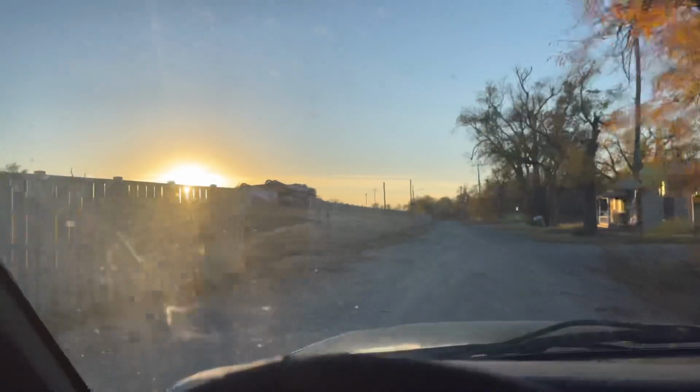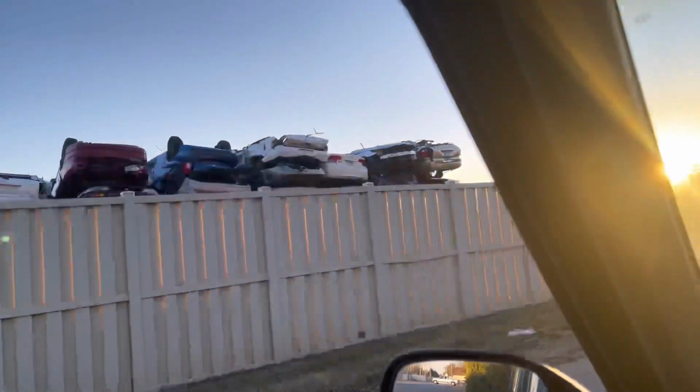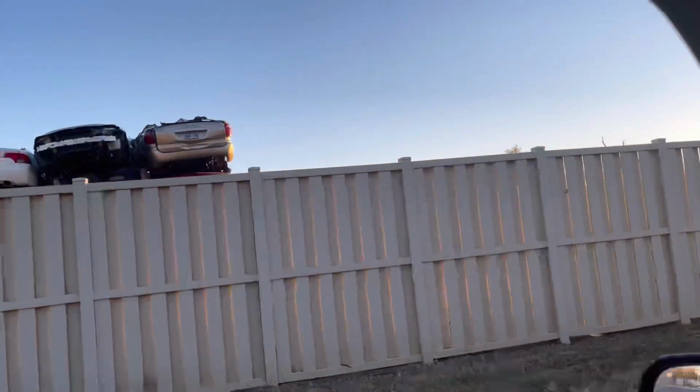Of course, that sun's right there. There it goes. But our cars are starting to stack up above the fence again. It's been a while since it's been like that.